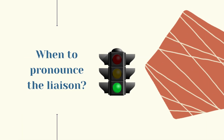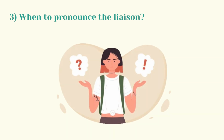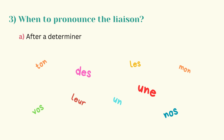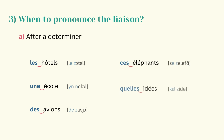When to pronounce the liaison. The liaison is not only difficult to hear, it can also be difficult to use as it's not applied every time. Let's see together when to pronounce the liaison. Here are a few examples of words and situations where liaison is required. After a determiner. French words usually come along with a little word called a determiner, such as indefinite and definite articles, possessive adjectives, and others. Here are some examples of determiners you might know. Les hôtels, une école, des avions, ces éléphants, quelles idées, mes enfants.